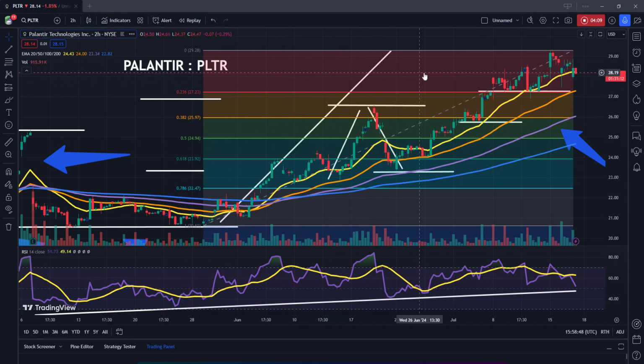This red zone here is the 23.6% Fibonacci retracement. Since we have not seen a close below here, I would continue to point to this level, largely because we also have this rising orange line here, which is the 50-period exponential moving average. Roughly, these two areas are coming into contact with one another.